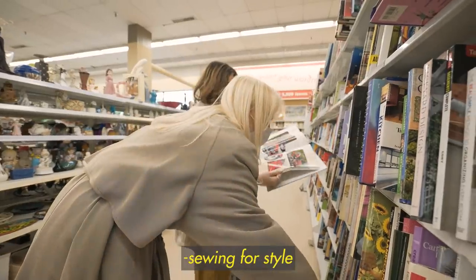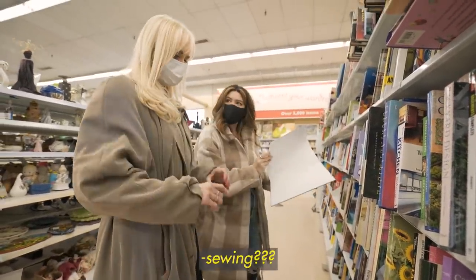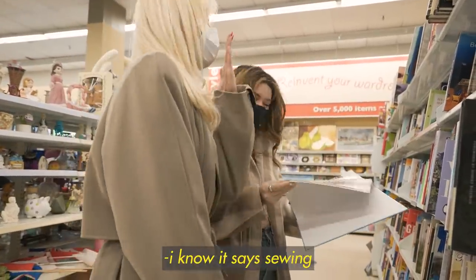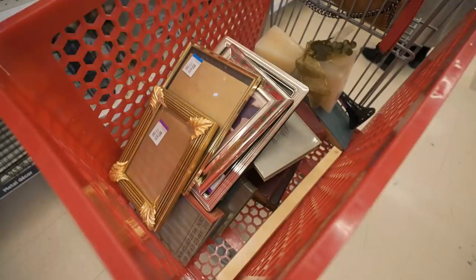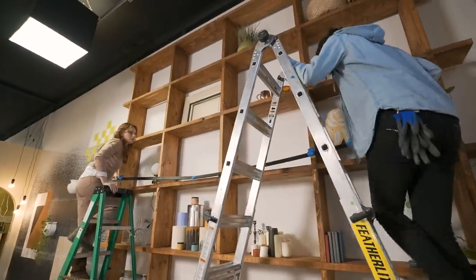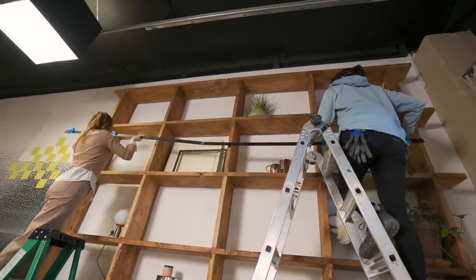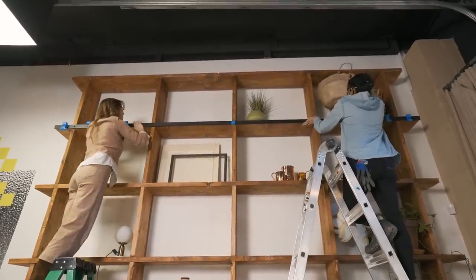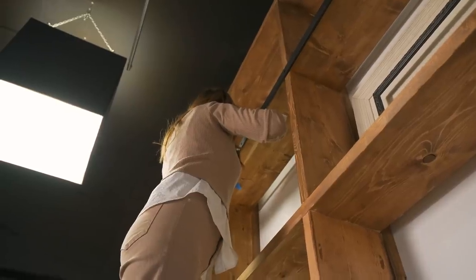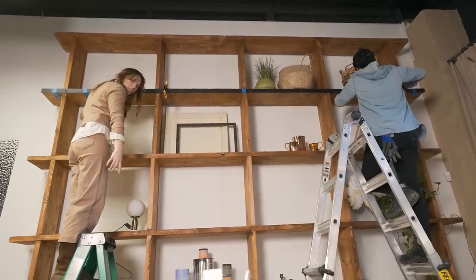Sewing for style? It's too small. You want sewing? Sewing. I know it says sewing, I'm sorry. Right? It's this one? Not crazy? Okay, and now we're lining it up with the top, right? Yeah. Okay, oh, I also dropped my pencil.